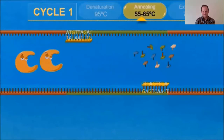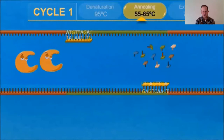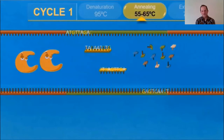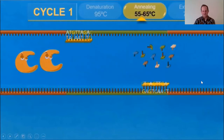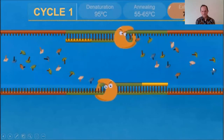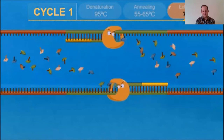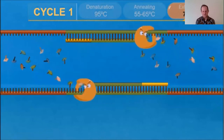So in the first step in PCR, the double helix of DNA separates into single strands. These primers, which are specifically designed to target the DNA sequence that we're interested in, our CO1 DNA barcode, will attach to that specific region of DNA, and then the polymerase enzymes will join onto the strands and add nucleotides to the target sequence, effectively creating a new copy of that sequence.